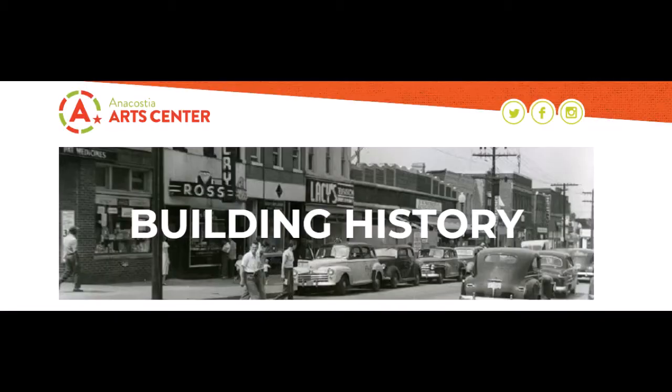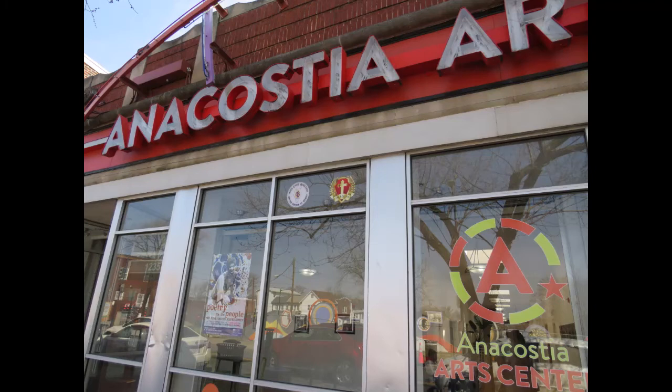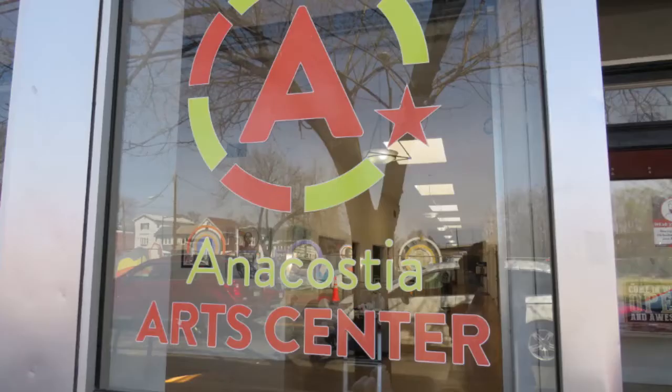Straight from the Anacostia Arts Center's website, the Anacostia Arts Center currently sits on land originally purchased by the Margolis family in the 1930s. The family was well known throughout DC for their vast ownership of property in Anacostia. The location, 1231 Good Hope Road, originally housed 3 separate buildings, which the Margolis family leased to the discount store Woolworths for most of the century.